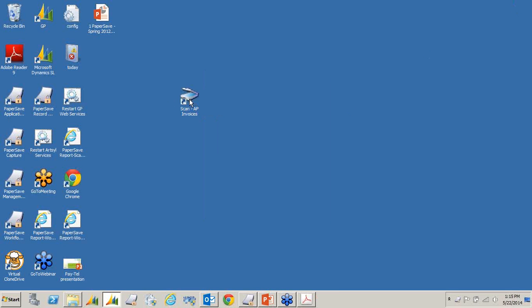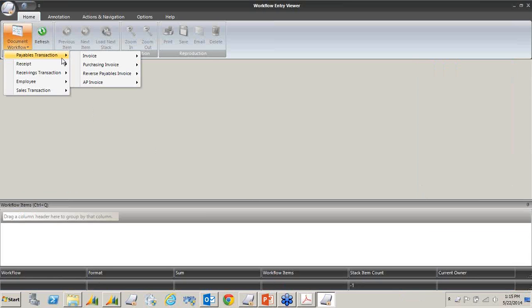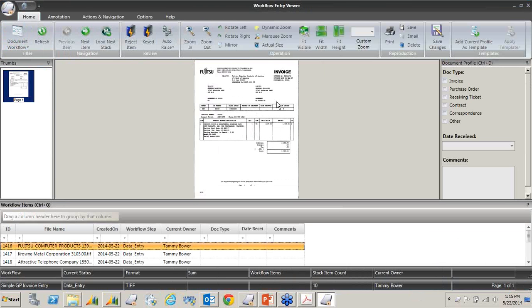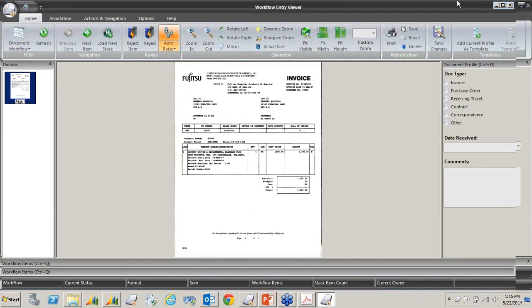Okay, so it's going to save it to that folder. PaperSafe is monitoring that folder, and it's going to sweep it and bring it into the system. So now, if I am processing cash receipts or sales orders or payables transactions, whatever the case might be, I can come to my appropriate workflow queue. This is my inbox, and I can see that document. Down here, I can see I've got 10 documents out there that I need to process. By hitting this auto raise, that is what's going to get this window to speak with the Dynamics GP window.